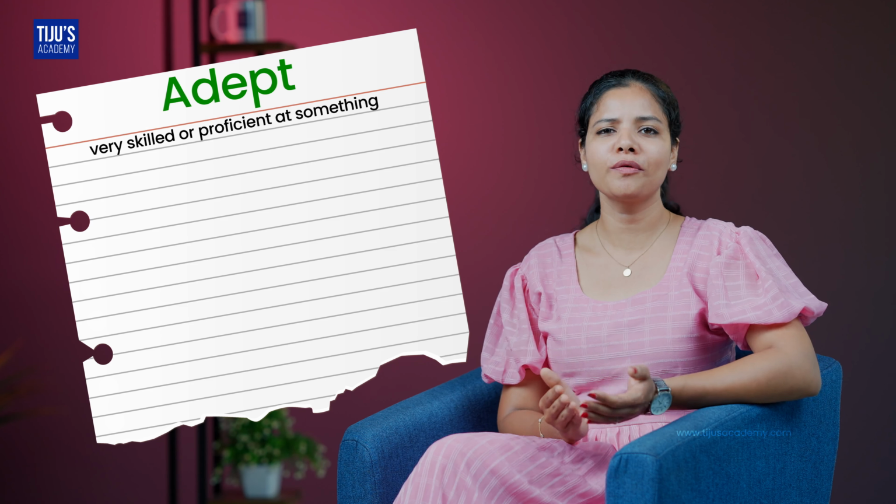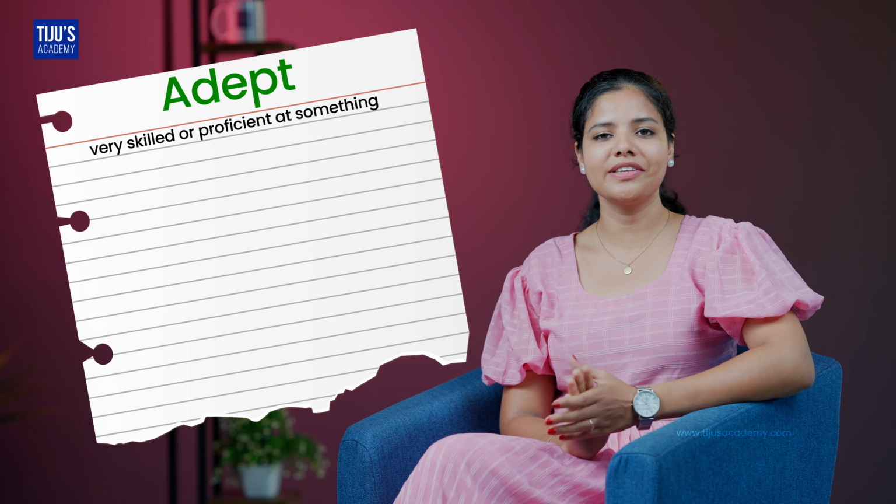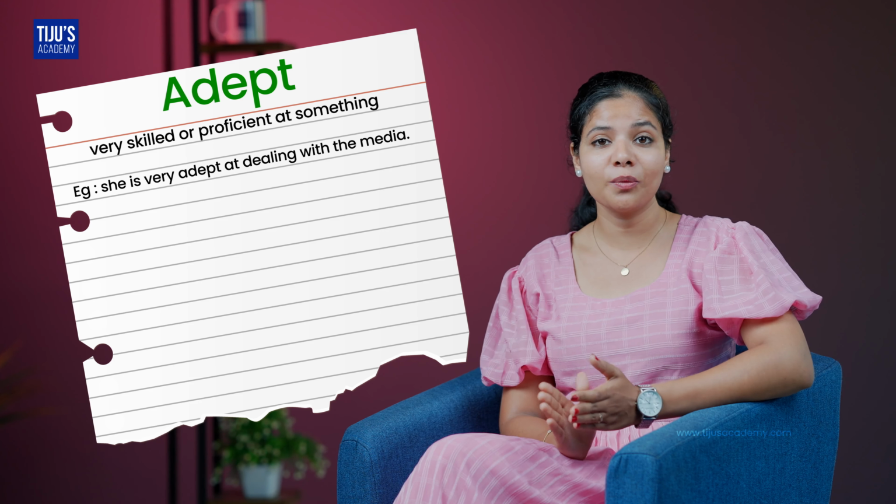The second word, adept, means skilled or proficient at something. നമ്മൾ മലയാളത്തിൽ പ്രഗത്ഭൻ എന്നൊക്കെ പറയും. For example, she is adept at dealing with the media.